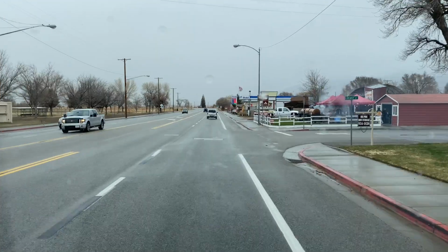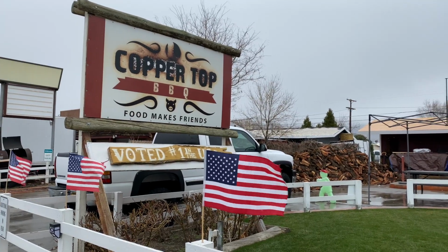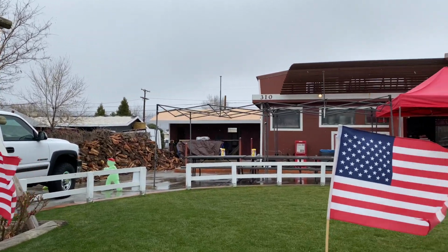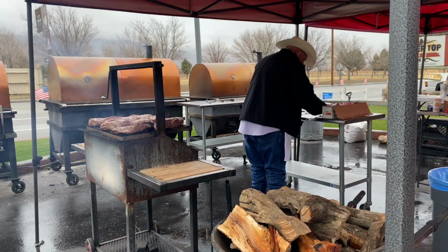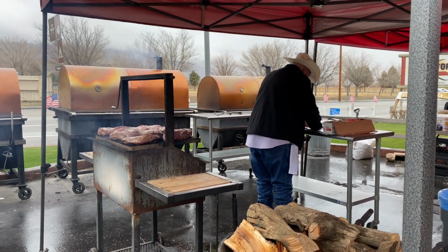Next, we were off to find a new adventure. But first, we needed to stop and have some lunch at the Copper Top Barbecue. An absolutely excellent place to stop and have a little bite along the 395 corridor. We shared the Big Pine sample platter. It took us several days before we had finished all the meat.